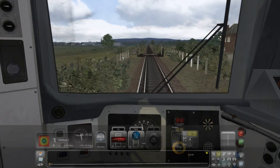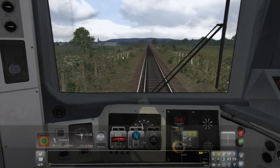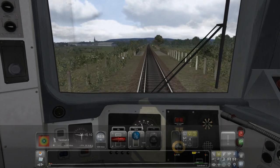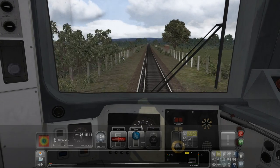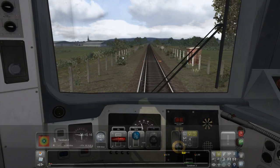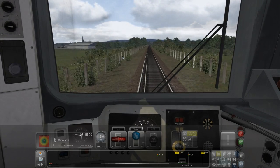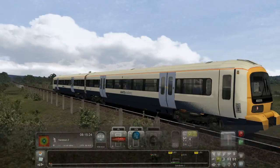But there have been a lot of scenarios like this on the workshop where people have just tried different trains on this line. I think one of the most ridiculous ones I saw was the Class 390 on this route. That was a bit stupid, but it's fun, I guess. What I'm doing right now I think is pretty stupid too, but it is an interesting take.